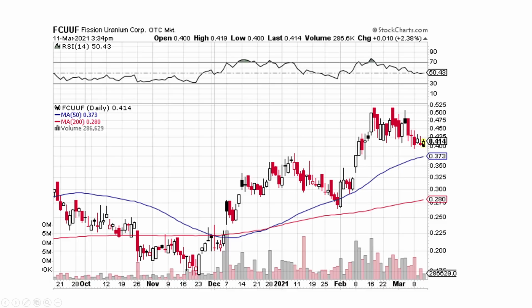So I like buying in these areas where it's not a huge bullish engulfing, and this could chop sideways for a little bit longer before it moves up. But I think the buyers are in control here. So I would be looking maybe to cost average into Fission over the next couple of days or week and see what it does. That one's looking pretty good.